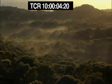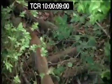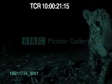These trees hide Central America's most elusive big cats. Pumas, masters of concealment and ambush. Ocelots and margays, spotted canopy climbers. And jaguars, the largest big cat in the Americas.